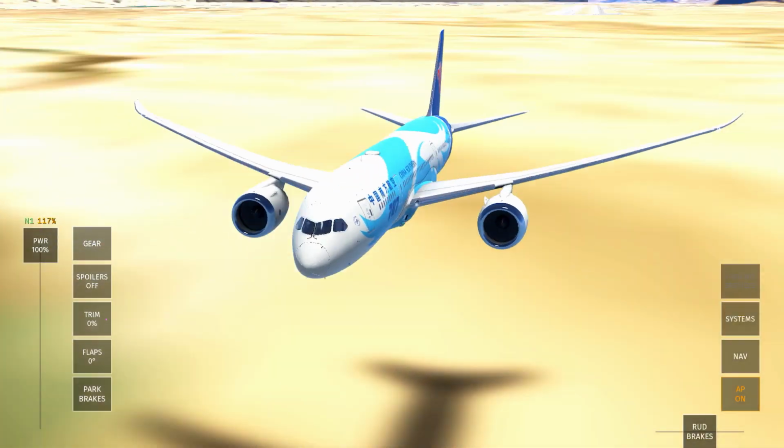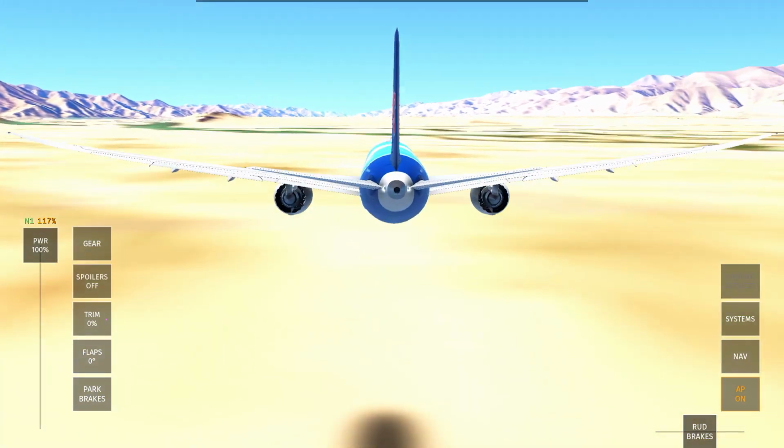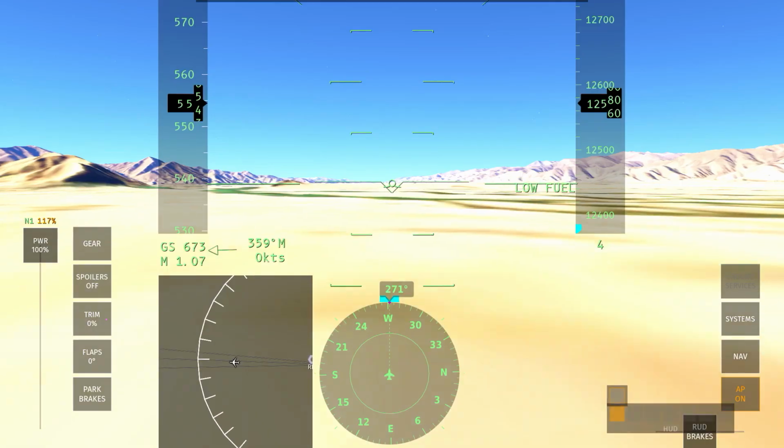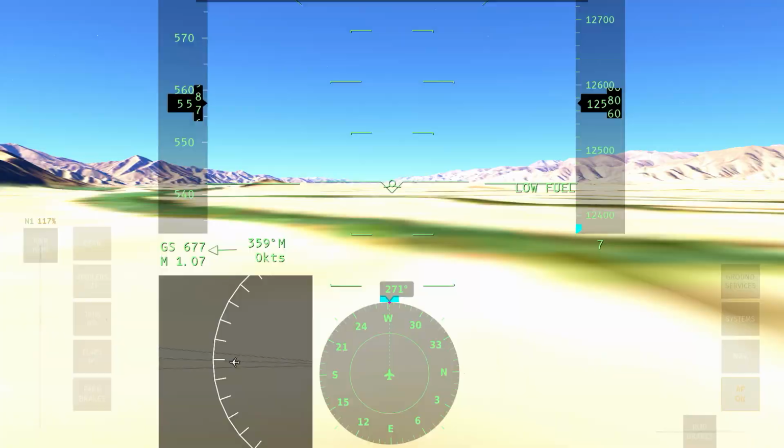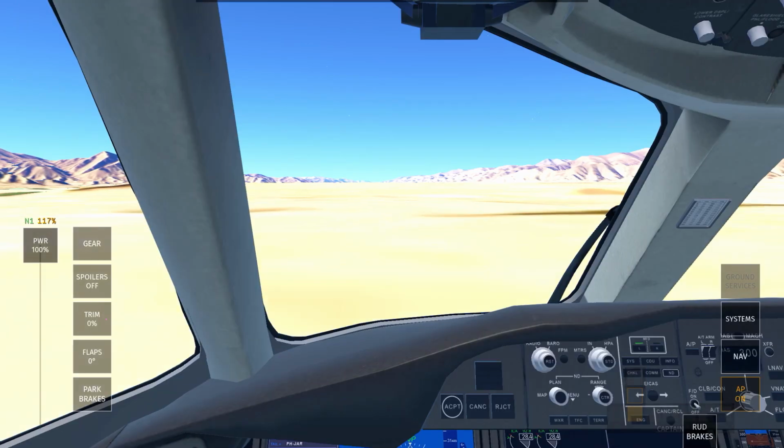We still want to double our speed, so we're nowhere near where we want to be. We have surpassed that runway now, so we should keep on flying straight. Let's see how this goes. So what I want to do eventually is a full-on vertical.